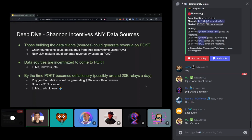And then also think of an exchange like Binance. They could be generating a decent enough return just from being Binance and being a partner with us. So we want to create that ability for foundations or data sources, anyone to come partner with us, join POKT. And if it takes off, if users start using your data source and suppliers are running it, you get part of the reward as well, because they're also the ones adding value to POKT by creating a data source that suppliers want to run and users want to access.